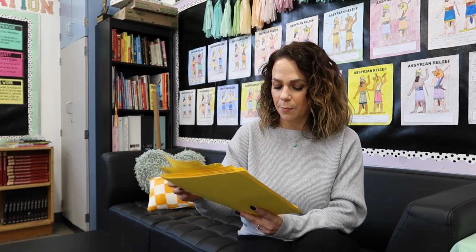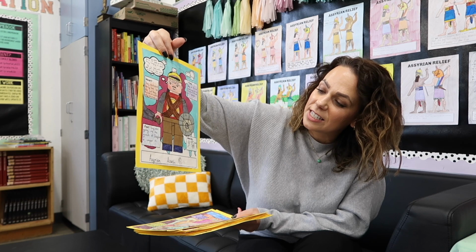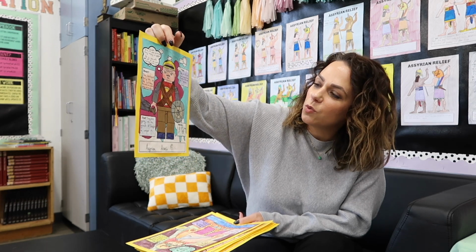So these are some of the examples from last year that I was just showing my students, and my students are doing these right now. Look how cool this one is. This is an Assyrian assassin. This one is obviously inspired by the vocabulary video. So they have to write like their feet.